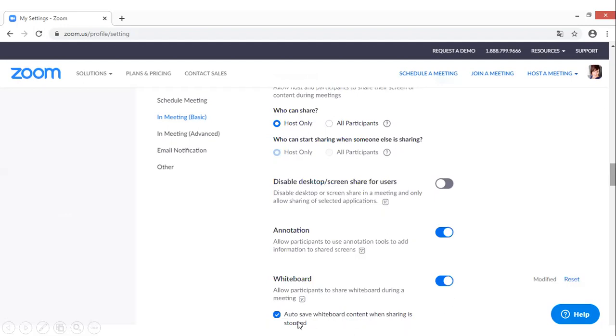because we want to use a whiteboard in our class, and we need to make sure we've clicked the auto save whiteboard content when sharing. And this is so that anything that's done on the whiteboard, you might have a mind map, or you might have some lists, or you might have your homework on there, that it's saved and it can be shared.